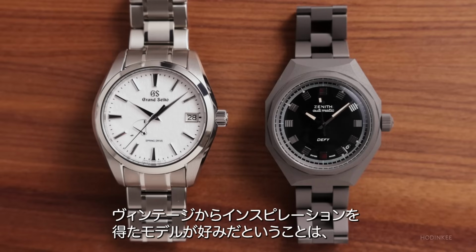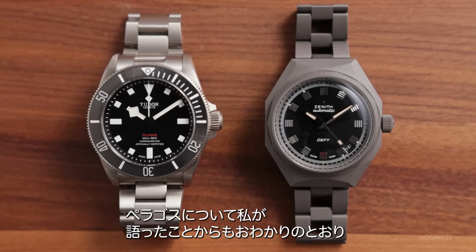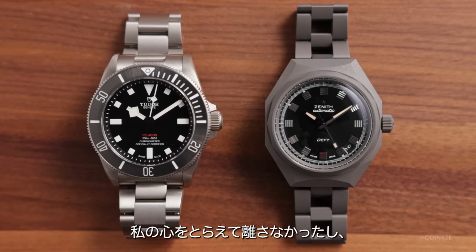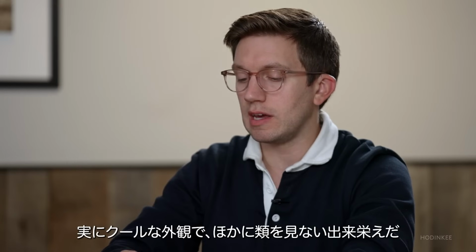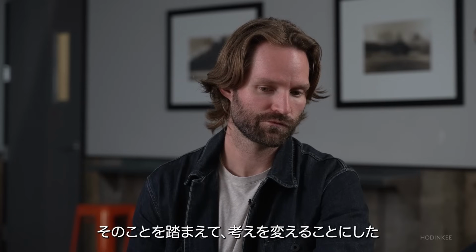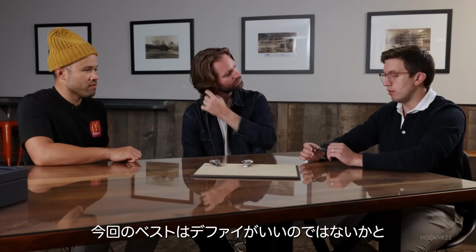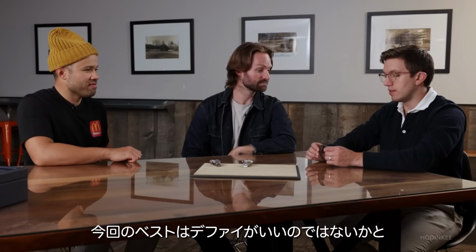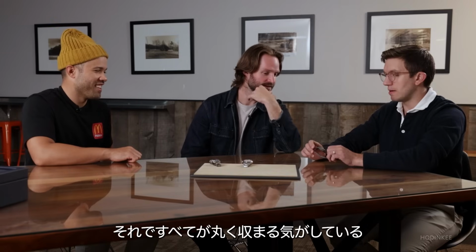It's vintage inspired, which, as you may have picked up on in a few of the things I said about the Pelagos especially, pulls at my heartstrings, and they've done it in a really considered way here. It's a cool look, and it's not like anything else you're going to find. So I've considered it, and I would change my mind if perhaps we could go halvesies on a Defy. Sure. I think that might be the best of all worlds.